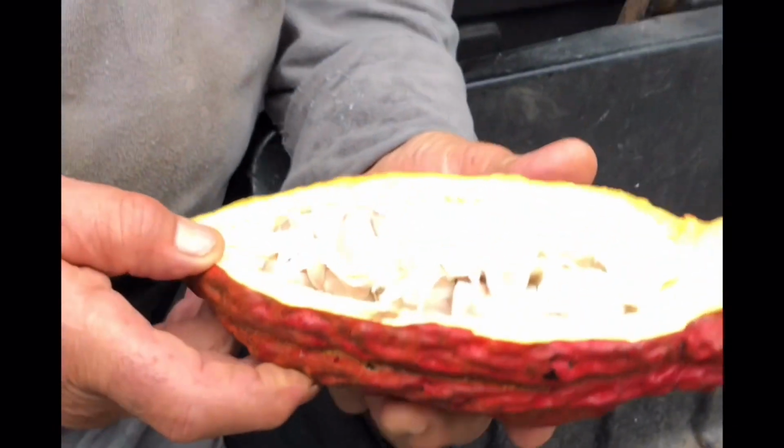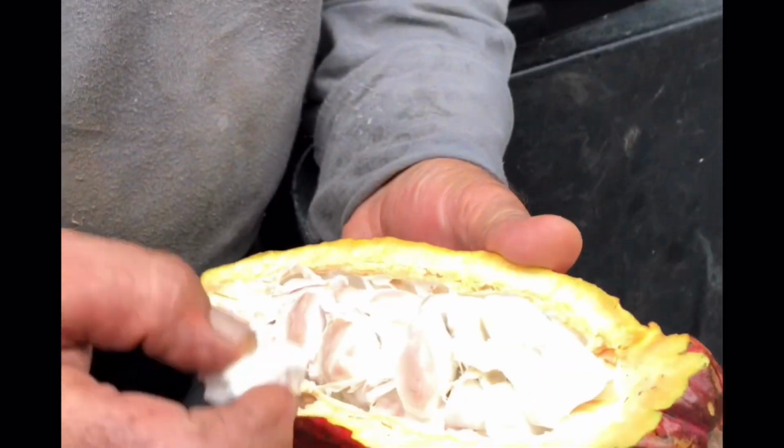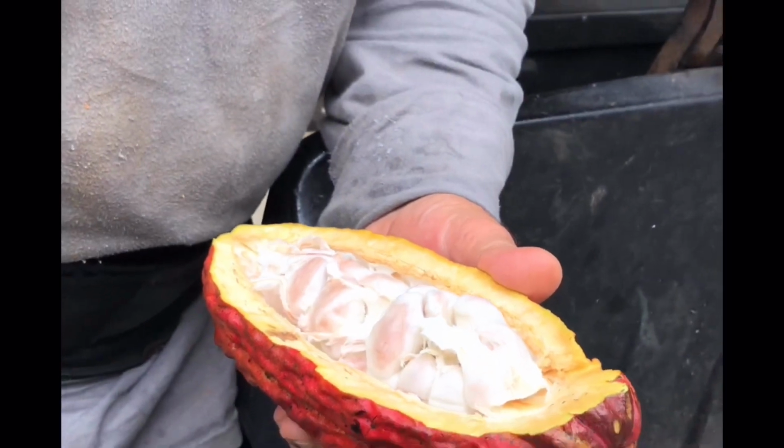Eat it. Sal, let's see what you think. Well, just suck on it first, and then kind of tangy. And then if you want to get that bitter chocolate, then you bite into it.